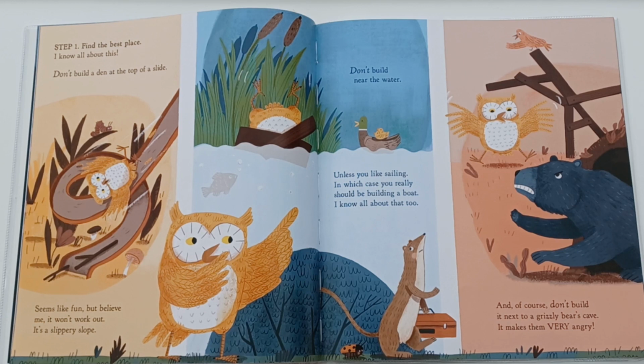Find the best place. I know all about this. Don't build a den at the top of a slide. Seems like fun, but believe me, it won't work out. It's a slippery slope. Don't build near the water, unless you're sailing, in which case you really should be building a boat. I know all about that too. And of course, don't build next to a grizzly bear cave. It makes them very angry.